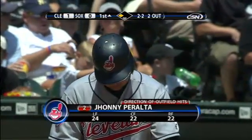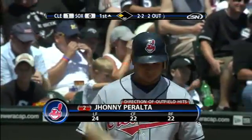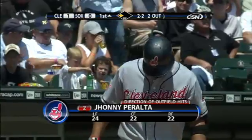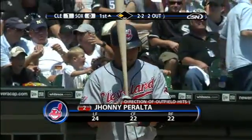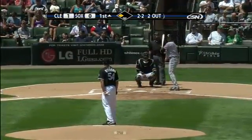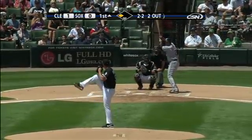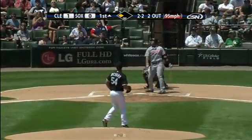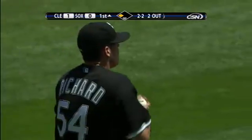We'll take a look at the hits by direction. Pretty consistent all the way around. Power numbers well down this year. And maybe it's a conversion to third base every day. Who knows? And that's a souvenir right side. That one at 95.